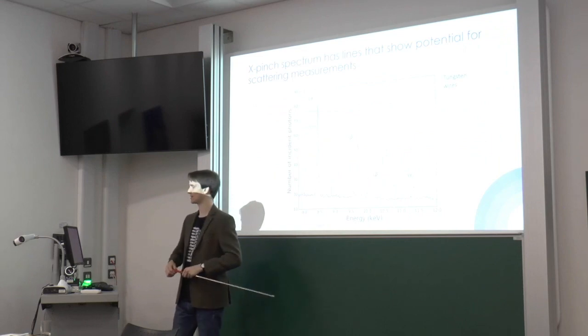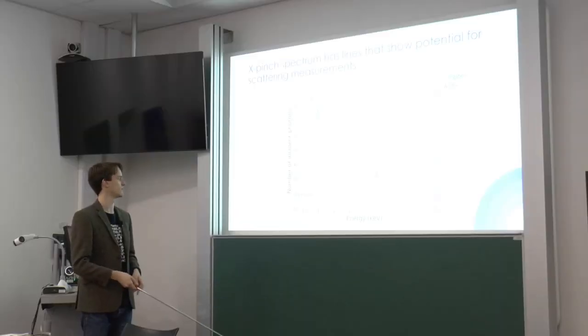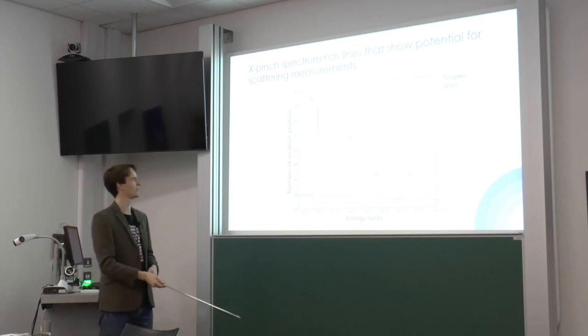Okay, and then this is just something for the future. This is an example of the spectrum that we get from our X-pinch when we're using tungsten wires. I said our X-pinch, it's really Simon Bland's at Imperial, so I should say that. He's very kindly lent it to us.